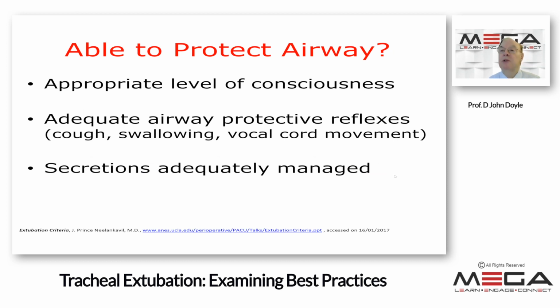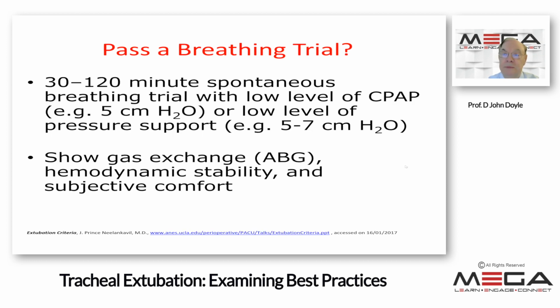Is the patient able to protect the airway? This is another question that has to be taken into account. The patient has to show an appropriate level of consciousness, demonstrate adequate airway protective reflexes, being able to cough, being able to swallow, vocal cord movement working, and secretions have to be adequately managed. So before extubation, protection of the airway is one of our goals.